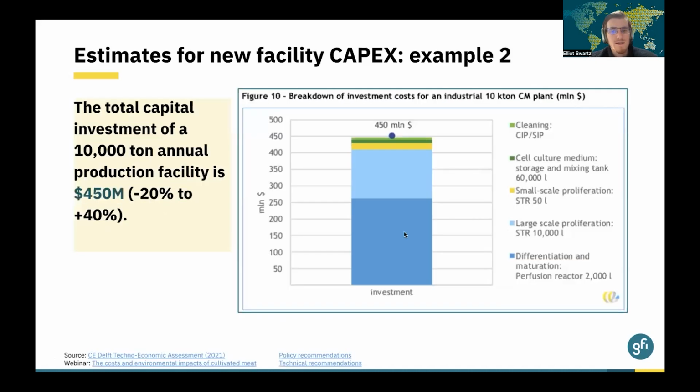If we look at the CE Delft study, which assumes that a 10,000 ton annual production capacity would be met using 10,000 liter stirred tank reactors, as well as a 2,000 liter perfusion reactor for differentiation, the estimated total capital investment for this facility would be $450 million.